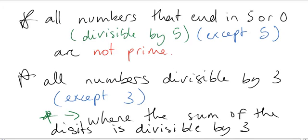However, for other numbers, it's a little bit more complicated. So if you had a number that is not divisible by 3, not divisible by 5, and not divisible by 2, that doesn't mean it is prime. It just means that those cases don't work. So how would you find if it really is prime? Well, unfortunately, as I said, there is no secret and you have to go through them all.